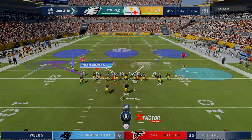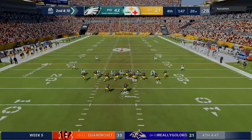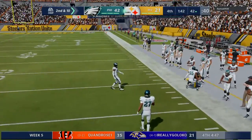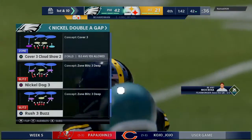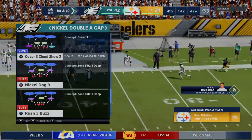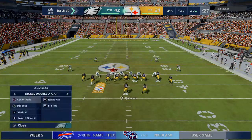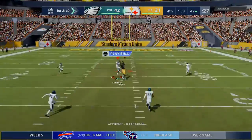After the incompletion, here's 2nd and 10 from the 20. They go play fake. Mahomes. Throw right side, going to be caught by Hardman. And past the 40 before he's out of bounds. 23 yards the pickup there. Clock management definitely critical here if they want to get back in this game. Absolutely agreed. They have to up the tempo in this case, down a couple of scores. Want to make sure they have a chance to win this ball game.